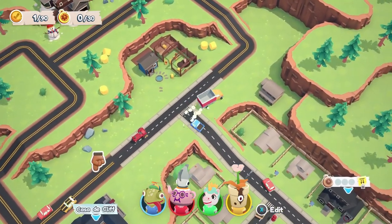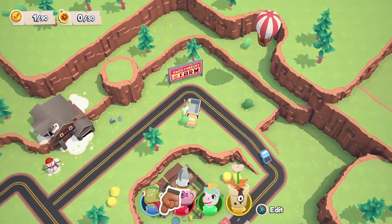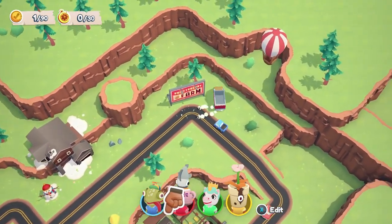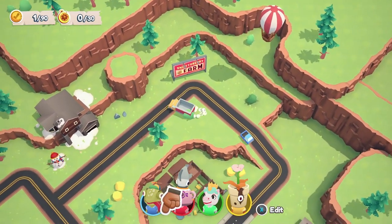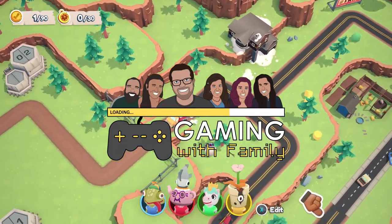Yeah. Always a blast. Woo-hoo, this stupid damn game. What does that say? The Snotsberries taste like Snotsberries. Snotsberry farm. All right, y'all. Good night. Good night. Night.